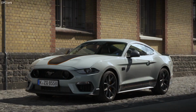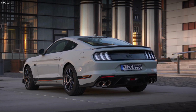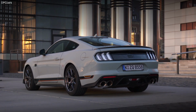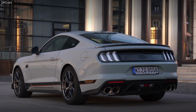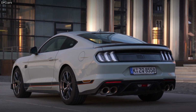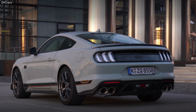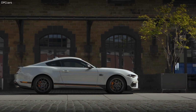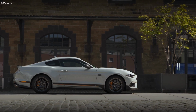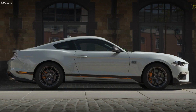Performance is boosted to a level worthy of the iconic Mach 1 moniker with enhanced aerodynamics, a specially calibrated 460 PS 5.0 liter V8 engine, and upgraded cooling for improved track capability. The Mach 1 is also the first production Mustang in Europe available with a high-performance TREMEC 6-speed manual transmission, featuring rev-matching technology for seamless downshifts and an upgraded oil cooler system for high-demand performance driving.